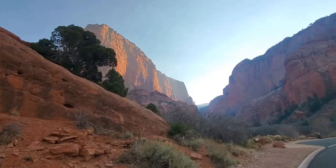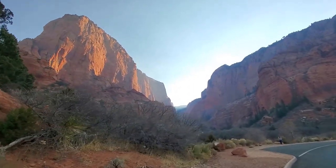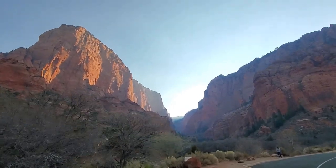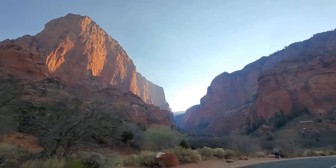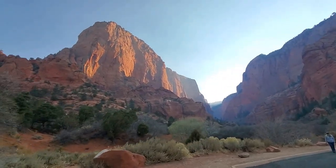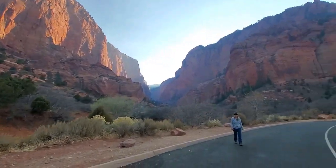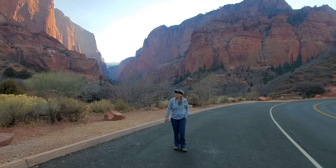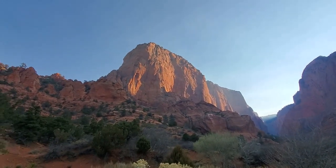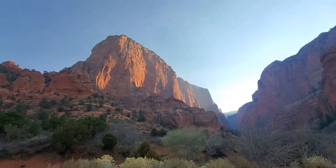We've made it into Kolob Canyon, and I must say that I am freaking impressed. Holy cow, this is such a pretty sight. We haven't even hit the trail yet. Amazing. What do you think? Beautiful. The sun coming through the smoky air from the fire nearby. It's pretty cool.